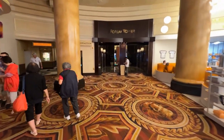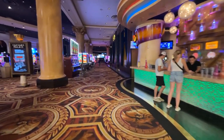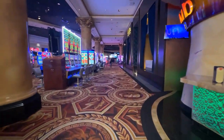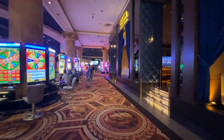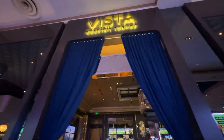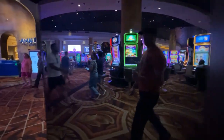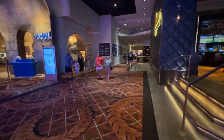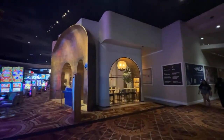Straight ahead is the entrance to the Forum Tower. Formerly Shadow Bar is now Vista Cocktail Lounge. It is centrally located in the casino, and it's a nice place to enjoy casual drinks as an alternative to the nightclub. Here's another look at Amalfi, that is the front entrance.